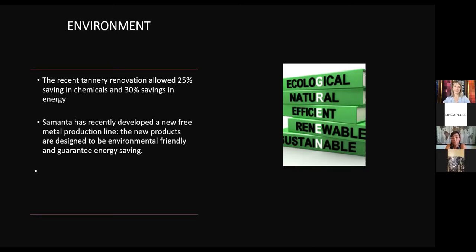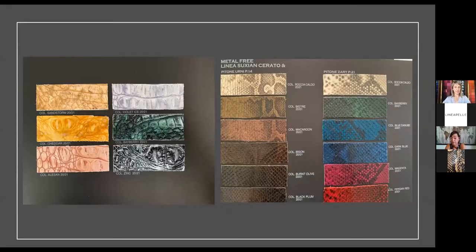We also developed a metal-free line, production line. The products, of course, are designed to be environmentally friendly and guarantee energy saving. I want to show you a couple of examples.